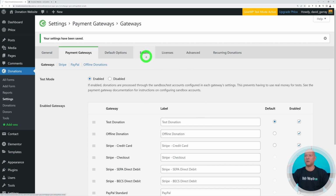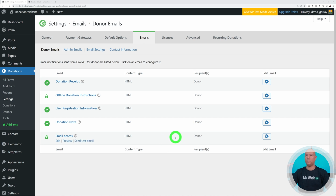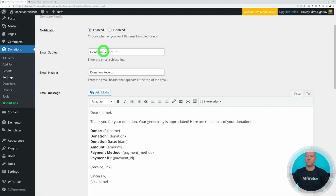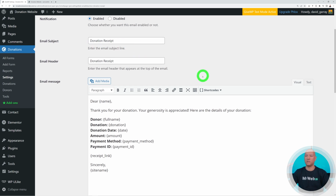Now we go to our emails. And this is basically where you'll be able to edit the content of your email. So as you can see, you have the donation receipt. So this is normally the very first one you should take care of. So let's edit this together. So as you can see, this is the subject. This is exactly the way your donors will receive the email and see it in their mailbox, donation receipt.